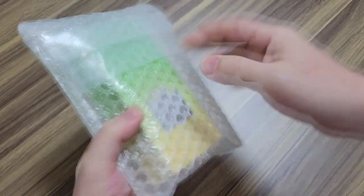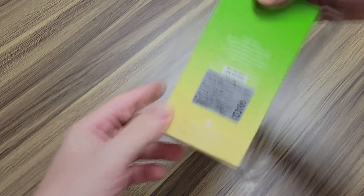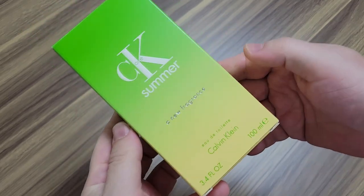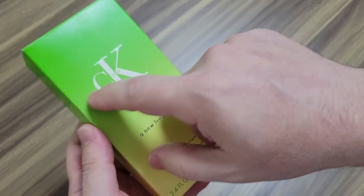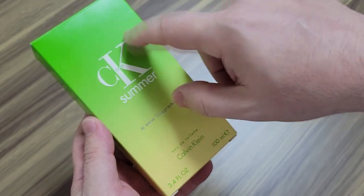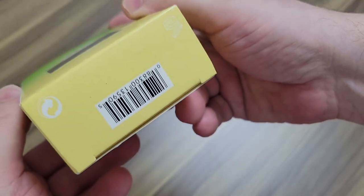Nicely packed. I like this. This is like a bubble wrap pouch that I can use again easily. Great. The first ever CK1 summer. This is the only year that actually used this CK1 logo. This was all throughout the late 90s and early 2000s. And then it changed to the CK that you see today in 2005. CK1 Summer, a new fragrance. This looks very nice, doesn't it? It looks like it's in like new condition.